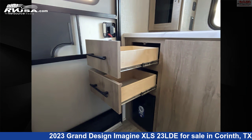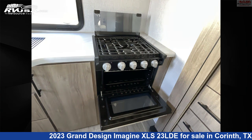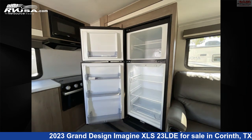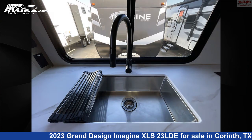This used Grand Design is 28 feet 5 inches in length and features sleeps 4, air conditioning, carbon monoxide detector, water heater, TV, refrigerator, LP detector, slide-out, leveling jacks, skylight, stovetop burner, and 43 gallons fresh water capacity.